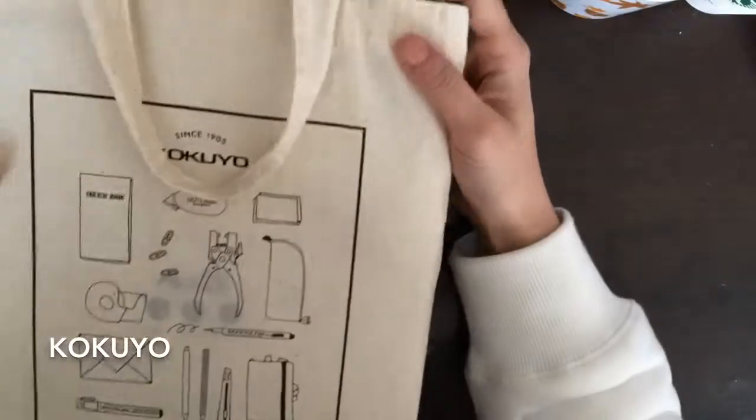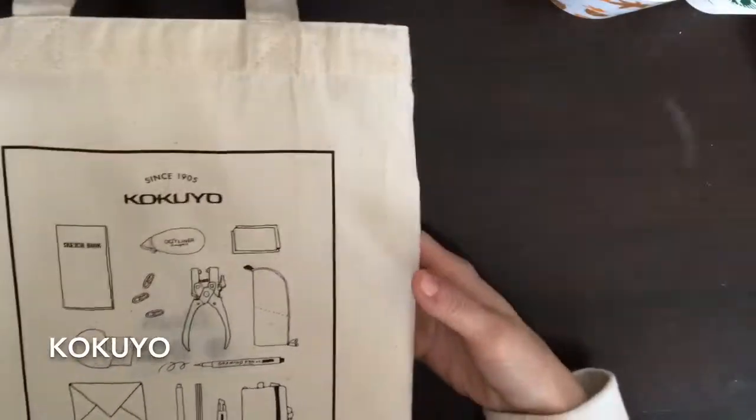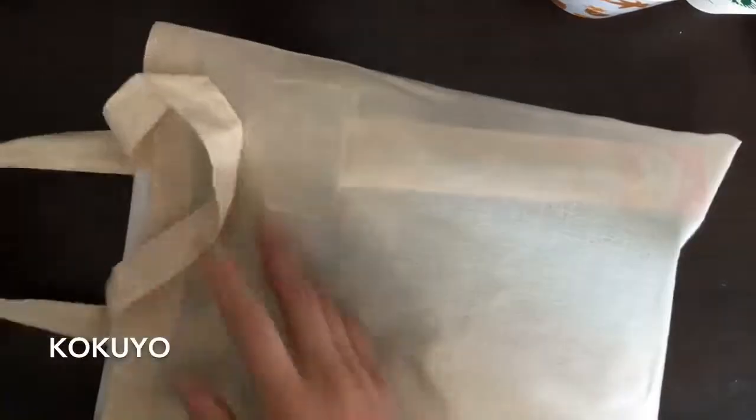Now I also purchased from Kokuyo this large happy bag of theirs. I just kind of wanted it for the tote. It was about 1,500 yen for 4,000 yen worth of Kokuyo items, so we're gonna open this right now.